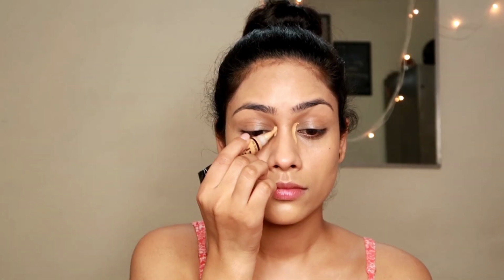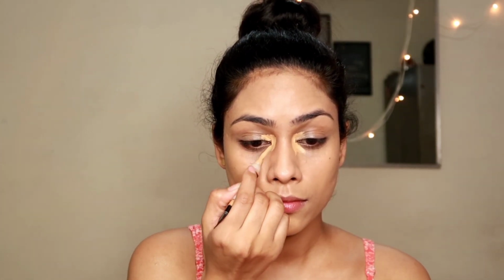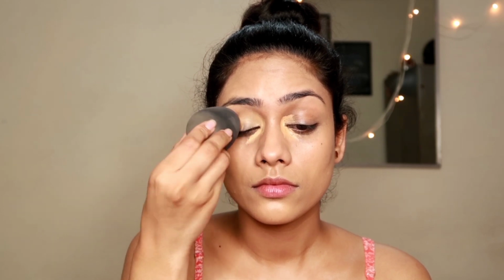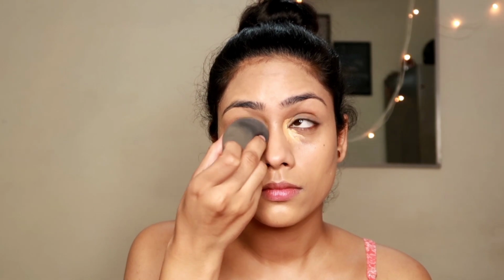And then I'm taking this LA Girl Pro HD High Definition Concealer. This one is in the shade Pure Beige. I'm just gonna apply the tiniest amount of this close to my inner corners, because that's where I have a lot of darkness. So I like to use a concealer which is a darker shade, and that's gonna cancel out all the darkness. And I'm just gonna blend it out with the tip of my beauty blender. You can use a brush as well, or if you want, you can use your finger.